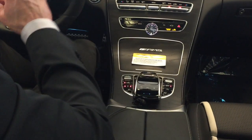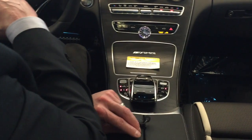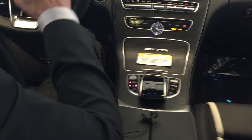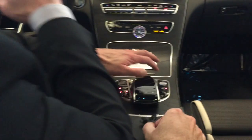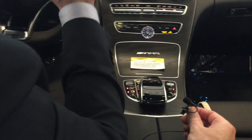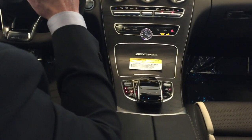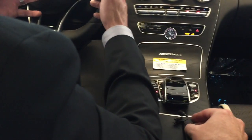We actually have the ability with the new C63 and the new AMG GTS to push a button. So it is an optional expense, but in my opinion, it's well worth it. With a simple push of a button, we can fire this thing up to where it actually just makes this unbelievable noise. So essentially what we do is we're just bypassing the mufflers almost in their entirety.